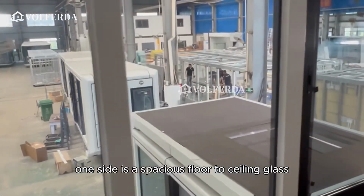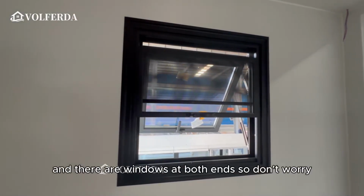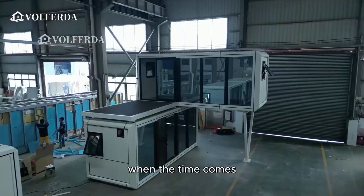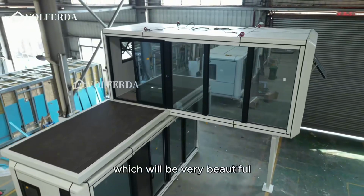One side is a spacious floor-to-ceiling glass. And there are windows at both ends, so don't worry. Finally, there is the terrace at the top of the first floor. When the time comes, glass guardrails will be installed here, which will be very beautiful.